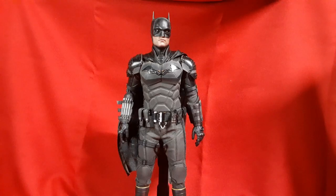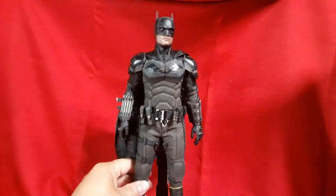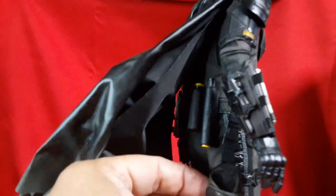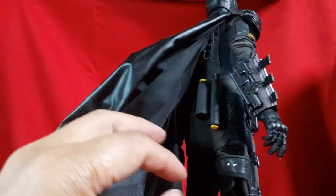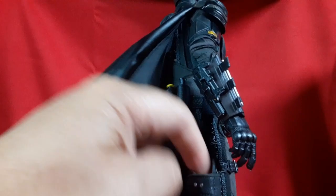Just really makes me mad that Hot Toys did this. This is the regular version, not the deluxe version of the Batman from Hot Toys. You're gonna see it's got a holster for the gun that he uses to put in his smoke bombs or whatever, right? It's empty, right? So I thought, okay, whoa, I must have missed something.